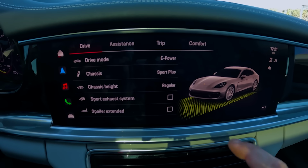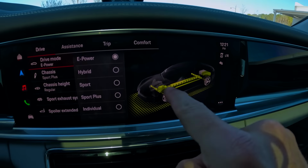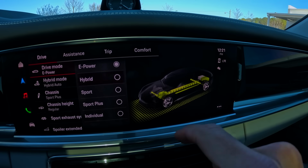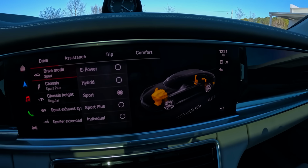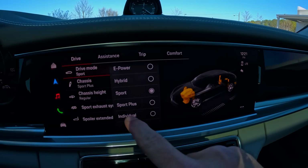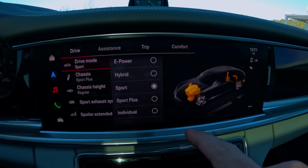Here's where you change the modes. You got your e-power mode, and you see right here how cool this is. It shows you where the power is coming from. Then say we wanted to go to hybrid, say we want to go to sport. Did you hear it crank up? All right, that's how you crank this up in a cold start. So there's your engine, and it adjusts the chassis height, it adjusts the sport exhaust, the spoiler.